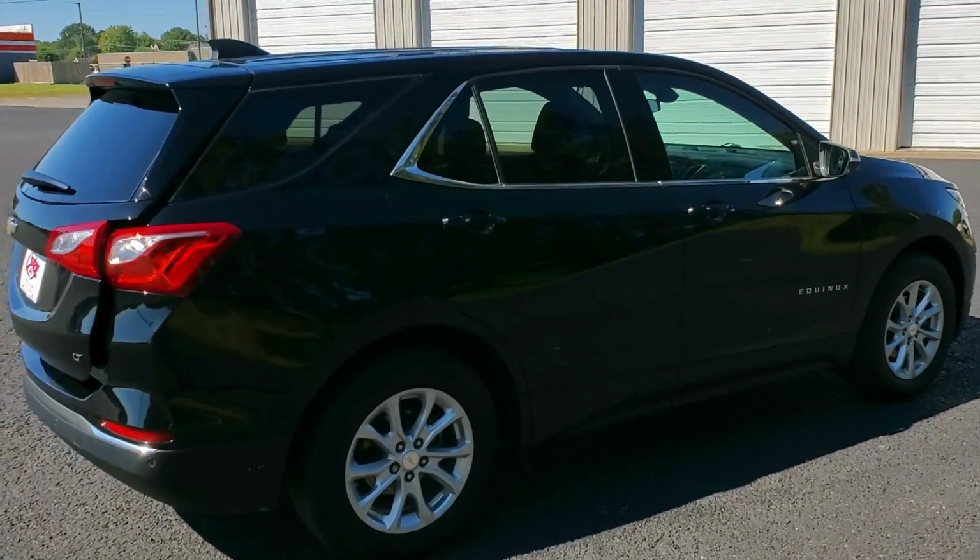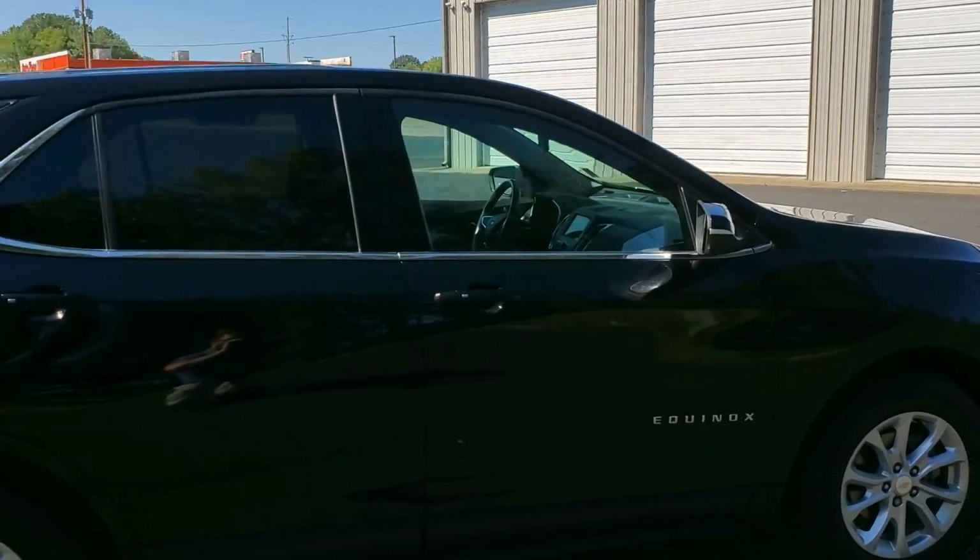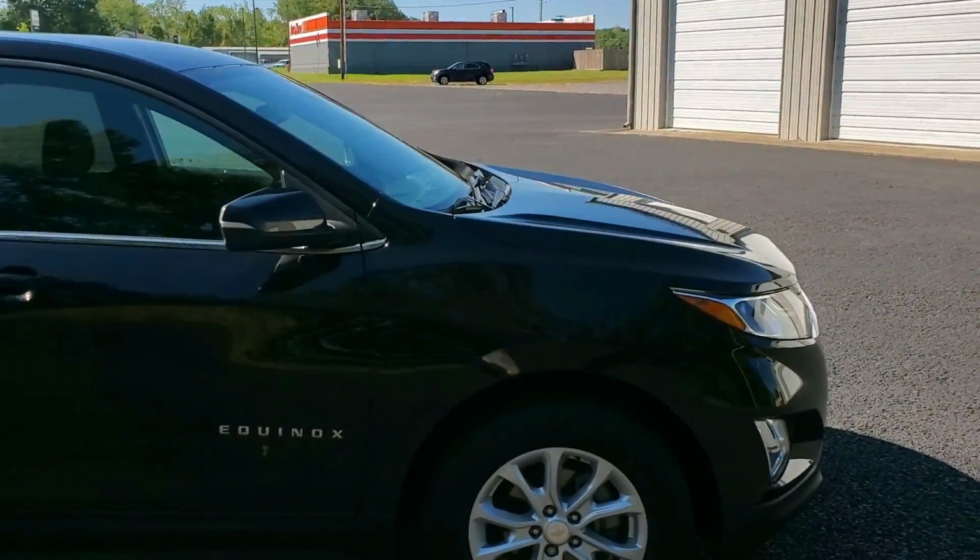Like I said, we're a Country Chevrolet. We're located in Benton, Kentucky. This thing will not last long. We go through a lot of used SUVs. We price them very well.